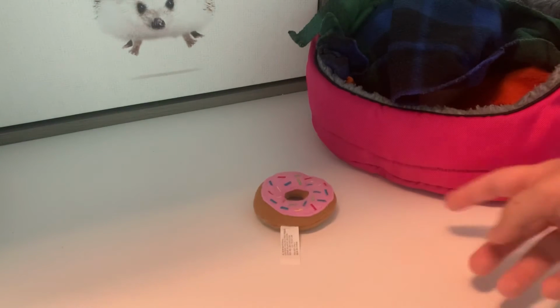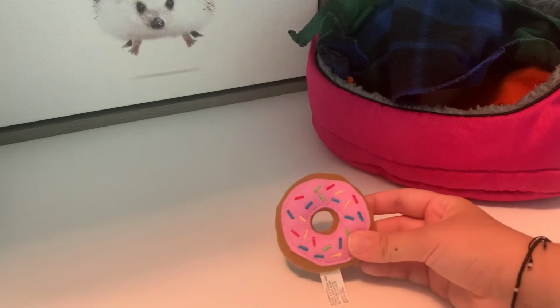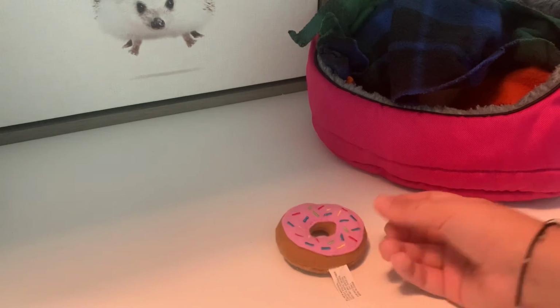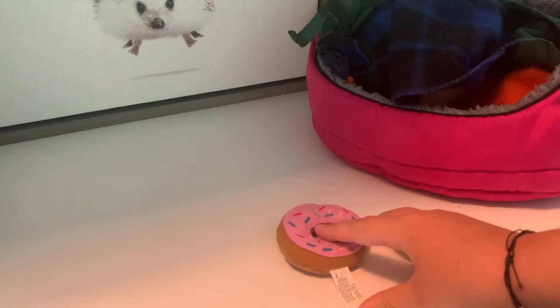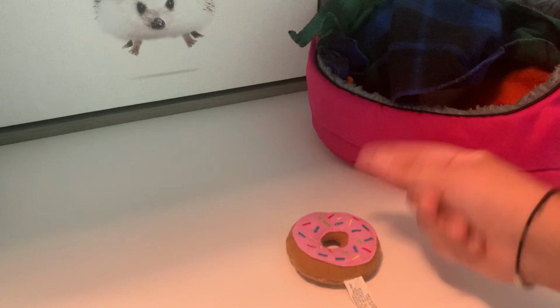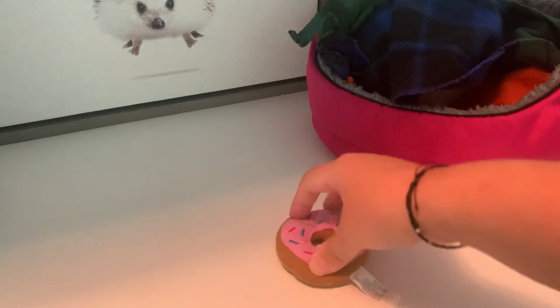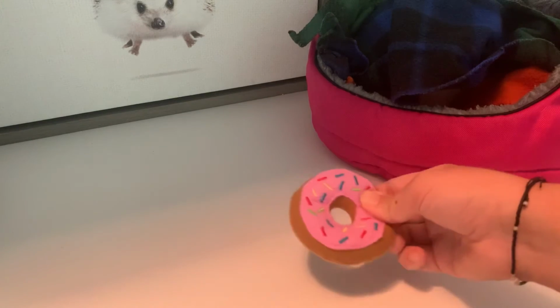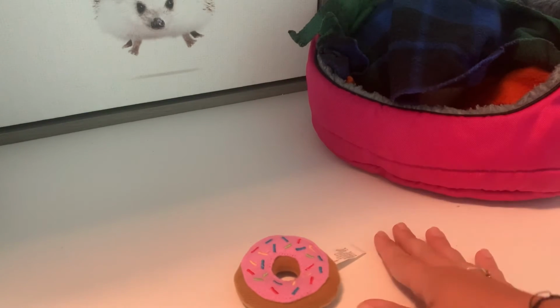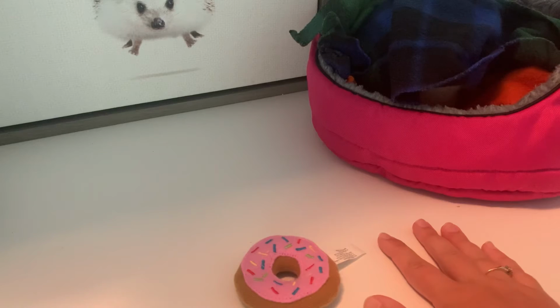So next up is the dreaded catnip cat toy. A lot of hedgehog owners seem to have an irrational fear of catnip for whatever reason. I'm going to tell you, catnip is totally okay for hedgehogs. It won't injure them, it won't hurt them, they won't get high off of it. Catnip in toys, totally safe. Catnip in treats, even in small quantities, is fine.